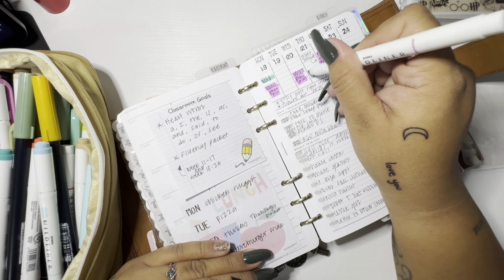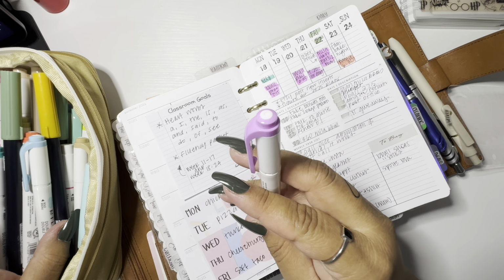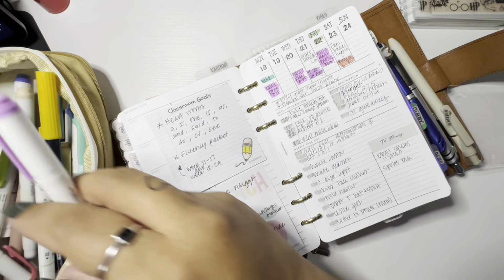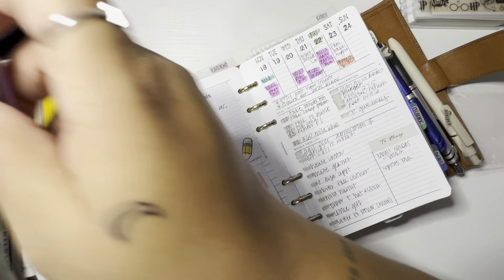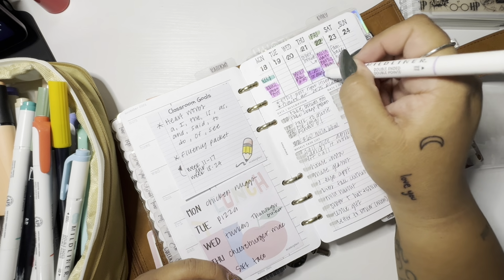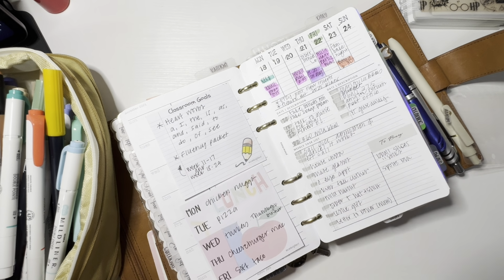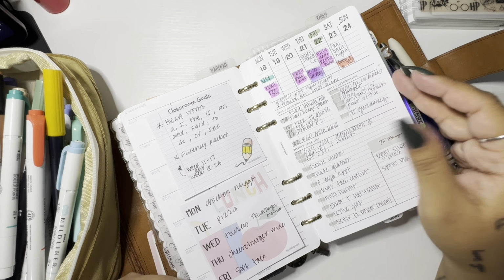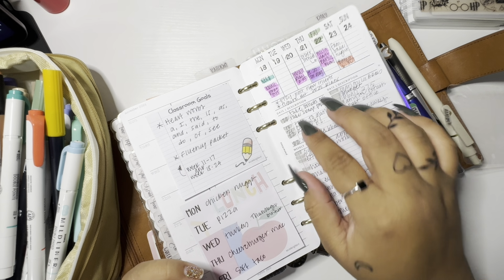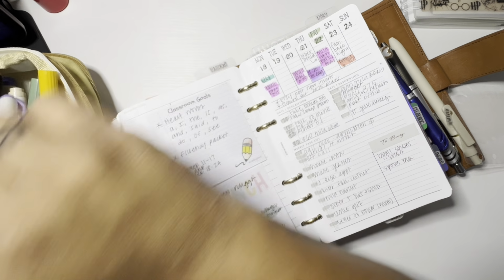I'm still kind of iffy on the to-do list. I don't know if I have to write smaller. I tried skipping a line, but then I had a lot more things, so I had to start going in between some of those, but I'm sure I'll figure it out. This is my first time doing it, so I'll get my groove. But for now, I think it's okay. So we'll see throughout the week how I feel, how I'm doing, and it should be okay.